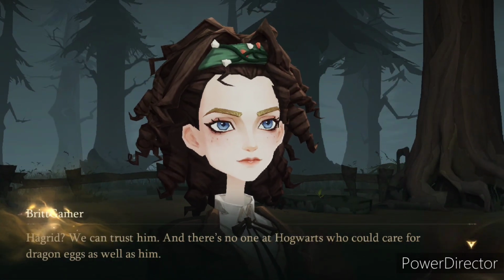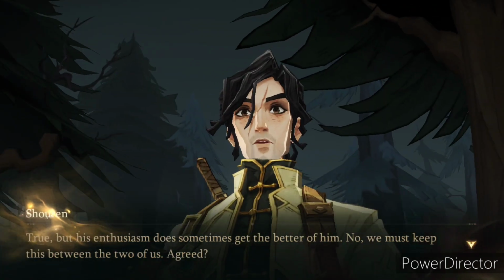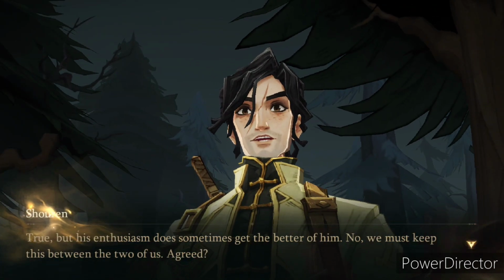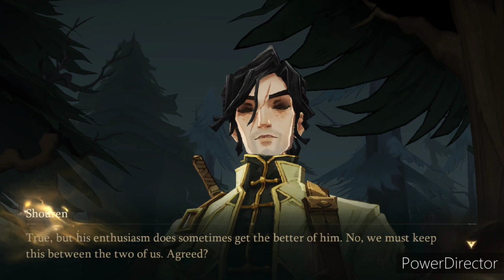Hagrid? We can trust him. And there's no one at Hogwarts who can care for dragon eggs as well as him. True, but his enthusiasm does sometimes get the better of him. No, we must keep this between the 2 of us. Agreed?